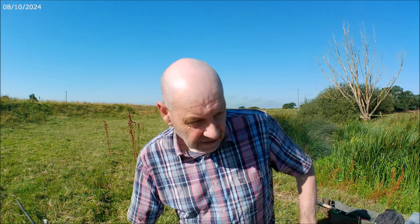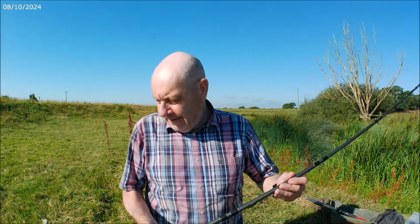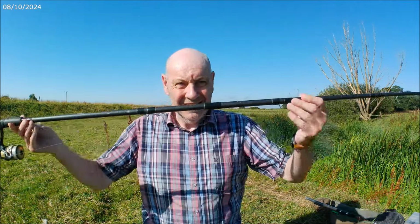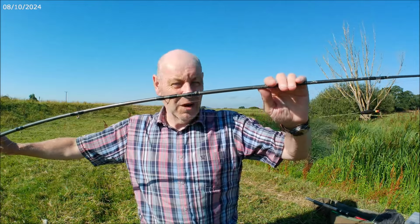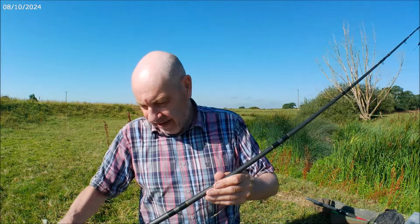That day I used a Drake float, but this time I've got a different float and I'll show you the setup. I've got a longer rod today because I think a longer rod will give me a bit more control. I've got a 12 foot Shakespeare Mustang match rod, which is this. This is the one I used at Passy's Pond actually. Caught me a lot of fish that day as well.